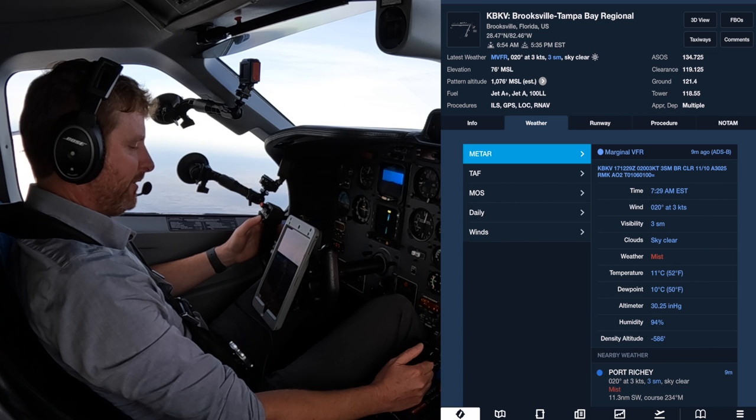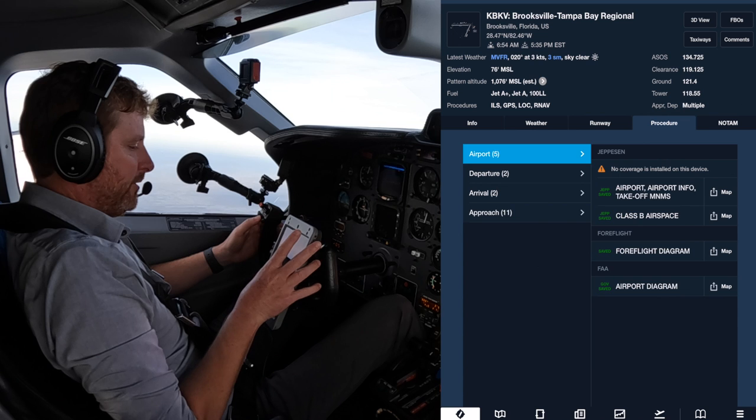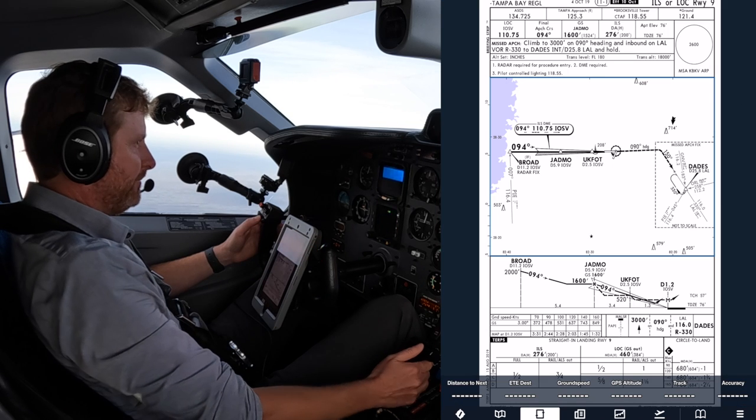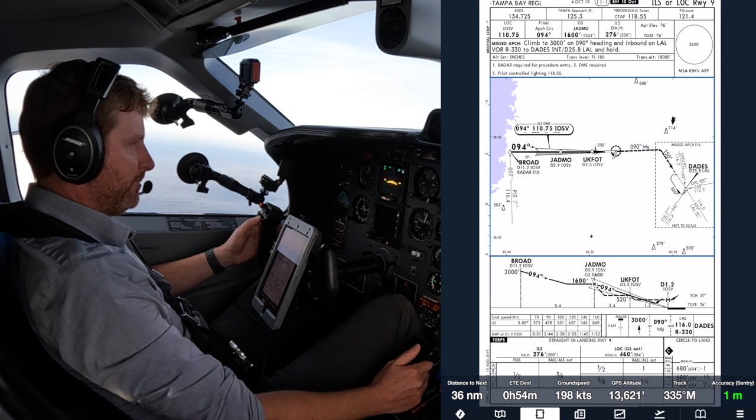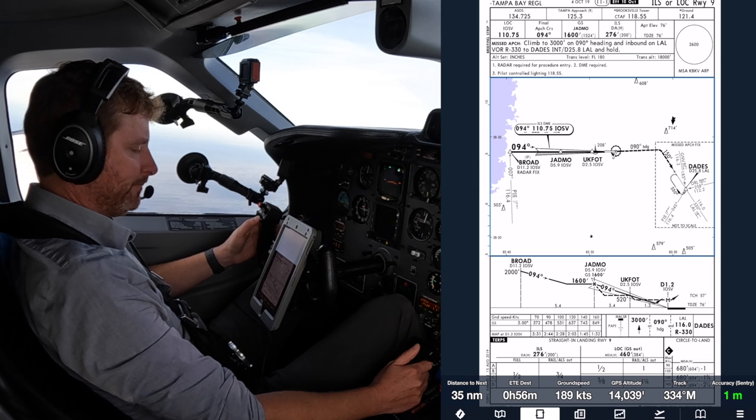We'll plan for the ILS 9. So we'll go to procedure, approach, ILS 9. And there's our approach plate. We'll get all that set up, and I get that set up as quick as I can. That way you're staying ahead of the flight, which makes the flying a lot easier. You get behind the airplane, that's when things get difficult.